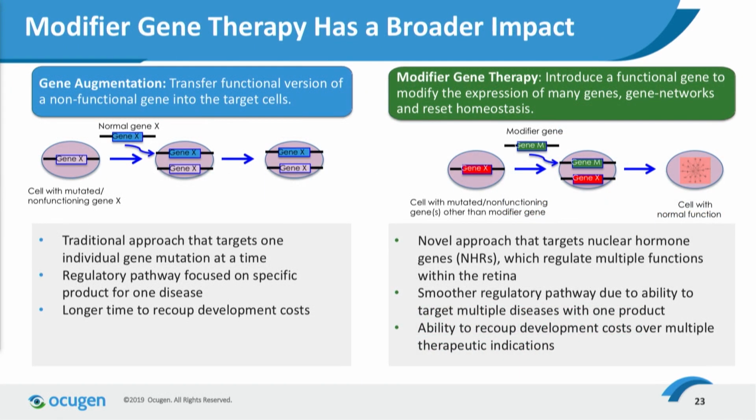Now moving on to our modifier gene therapy platform. Why is it different from existing gene therapies out there? The current gene therapies are gene augmentation: you have a non-functioning gene, you insert the functioning gene and deliver it, you get gene expression, and you control the disease progression. If you want to work on a second mutation, you have to start the entire process again. It's a very complex manufacturing process, and it takes an enormous amount of capital and expertise to take a second program to the clinic.